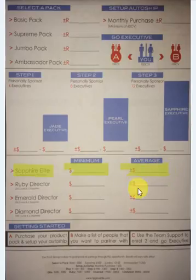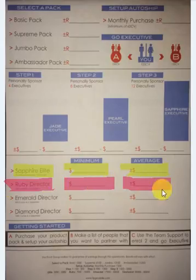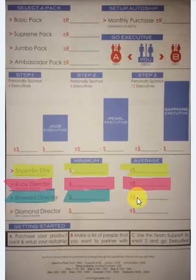Ruby Director, there's the description of what you need to do. $7,000 minimum, $10,000 average. Emerald Director, $17,500 and $30,000. Diamond Director, the figure over there is $35,000 and $80,000 US.